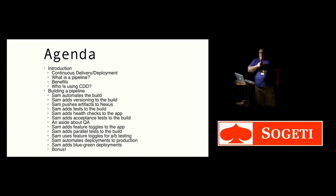So what we're going to talk about today, we've got this idea of continuous delivery and deployment and using pipelines. And we're going to step through what are the benefits for that. And then we're going to step through a whole bunch of scenarios through the eyes of a tech lead and his team in building up a pipeline from start to finish.